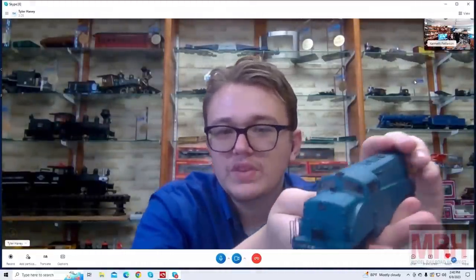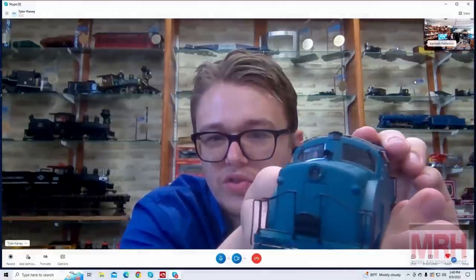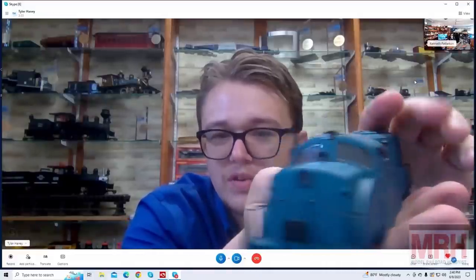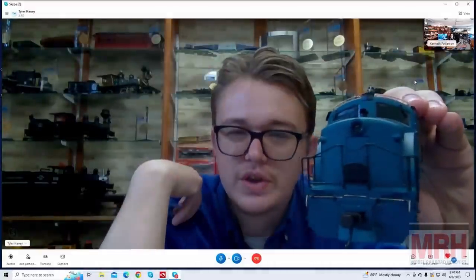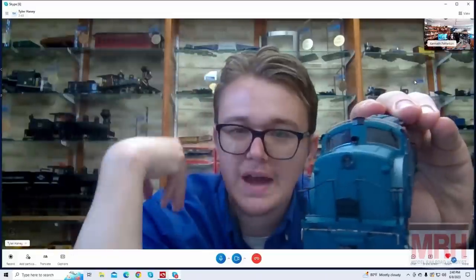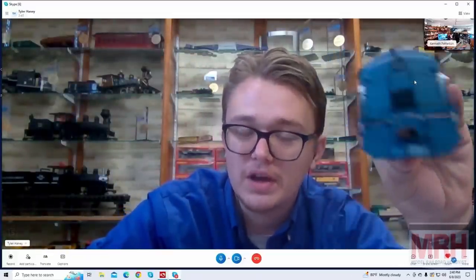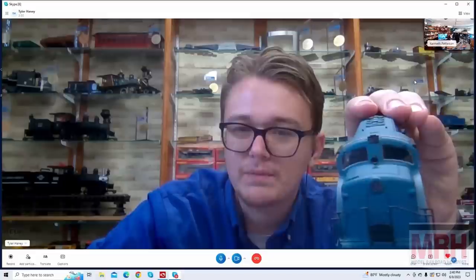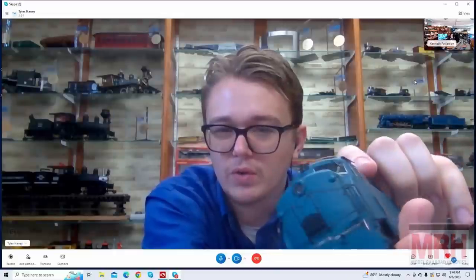I just want to bring this up a little bit closer now and give you a better look at some of these details. It'll have optional parts. You see here we have the vent for the steam generator. Some BL2s were equipped with a steam generator in the front hood for passenger train service. So that will be an optional part, depending on whether the railroad was equipped with that feature or not. And I think it's just a beautiful model overall.